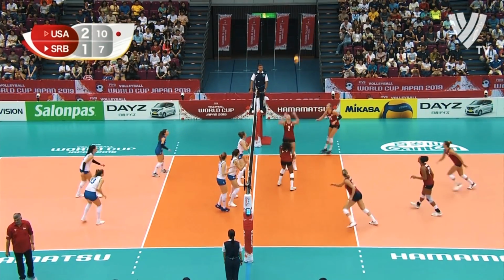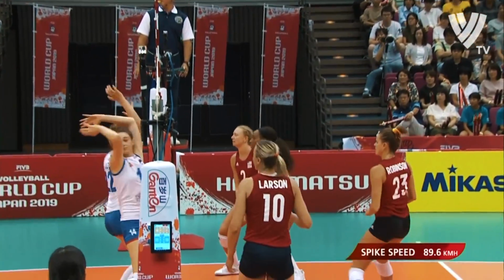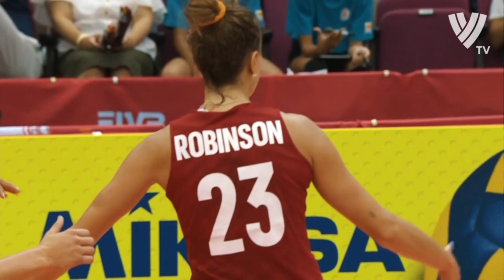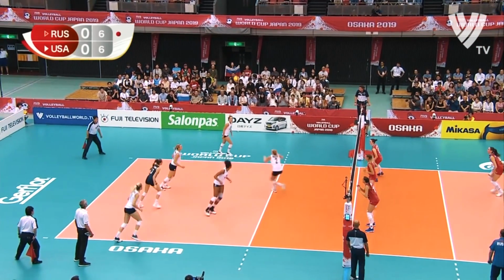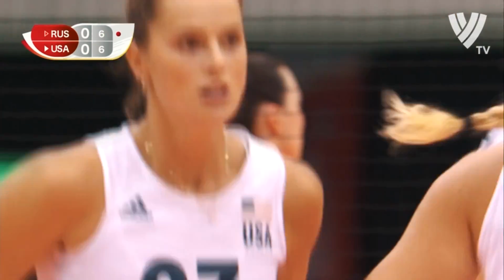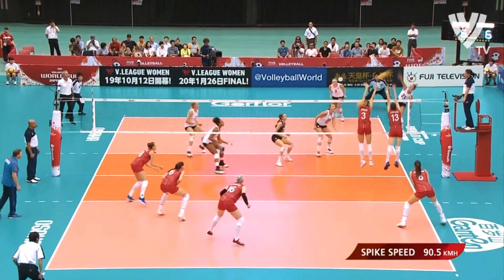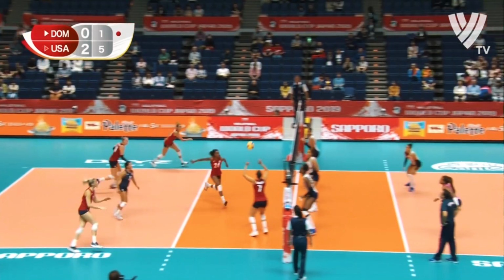Now they could convert. They're into transition. They have converted. Robinson puts it away. Yes, what a swing from Robinson. Your starting player. That's why she's a star. The reward for her efforts.